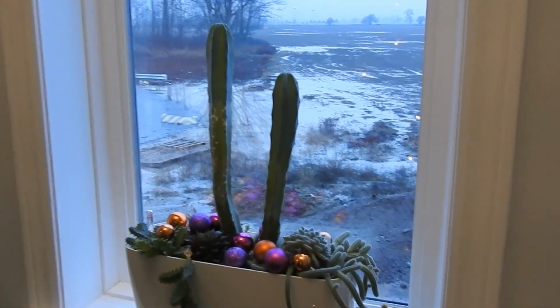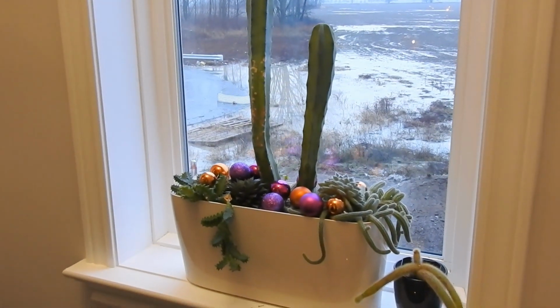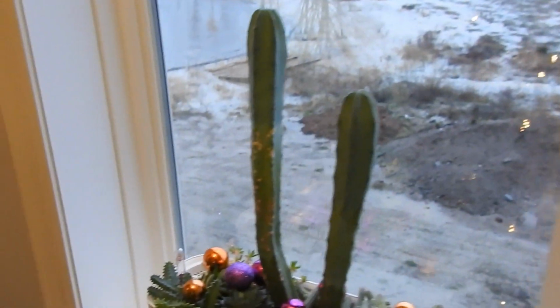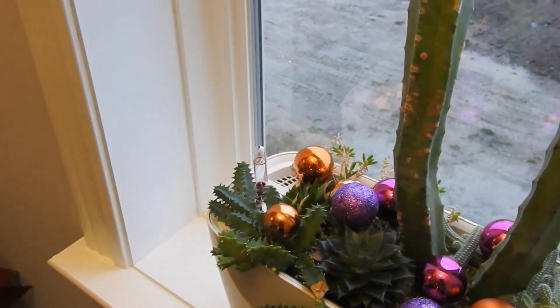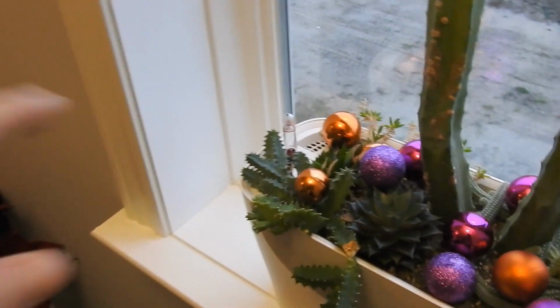Sorry about that. And then we've got a little cactus succulent planter. This is in a self-watering pot. I water this very infrequently. I've got a little water gauge in here. So I wait for that to go down to complete minimum. And then I wait about a month. And then I fill it up. I fill it up to max.